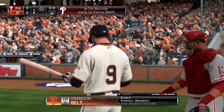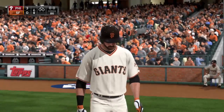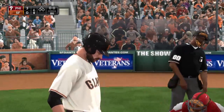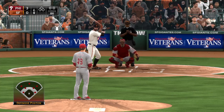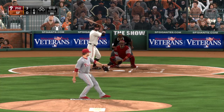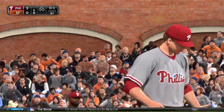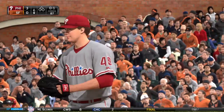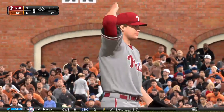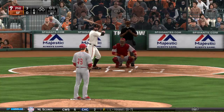Brandon Belt will stride into the box as he'll get things started for the Giants in their half of the sixth. First pitch coming. Outside target here, and he hits it for strike one. He continues to get ahead here. He's been in complete control. I think you need to guard yourself from being overconfident, though. A bloop and a blast could still turn this game on its ear.